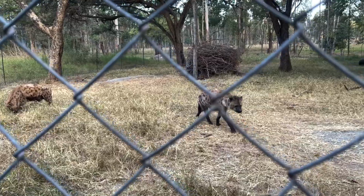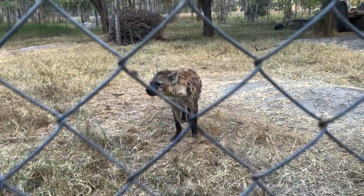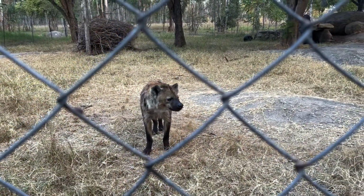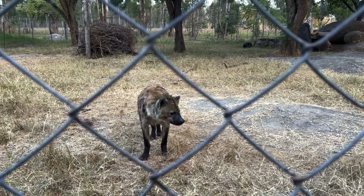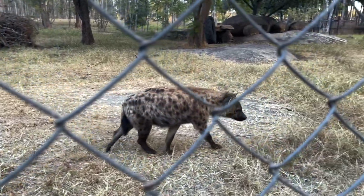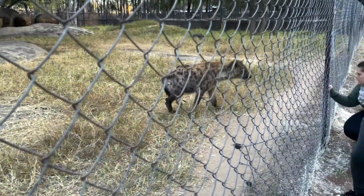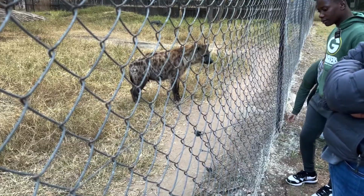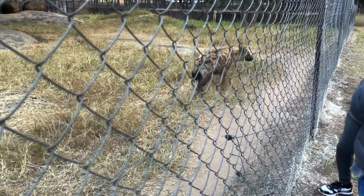The size of the crates were quite small, and they weren't made up to the IATA standards for moving animals out of the country. And the crates were so small that the hyenas couldn't even stand up inside their crates, and there was no food or water in there. And they were about to do a very long journey. So the shipment was then grounded, and the crates were taken off the plane and then reassessed. The other 10 hyenas ended up going back to Rangi National Park.